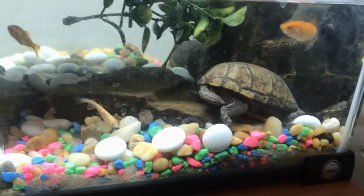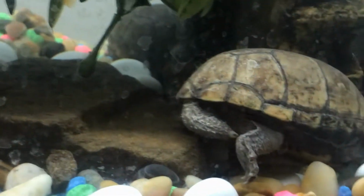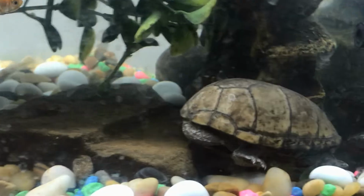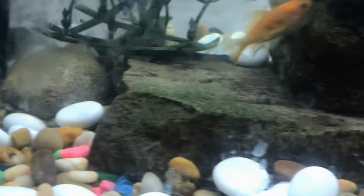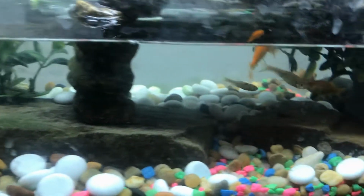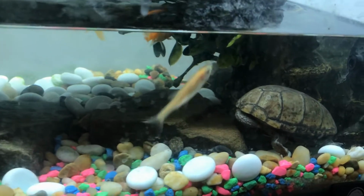I also have 2 mud turtles, whose main tank is being renovated right now, so I have them inside this 15-gallon tank, which is holding them pretty well. As you can see, the water isn't that high because they always stay at the bottom of the tank, and it's easier for them to breathe that way.